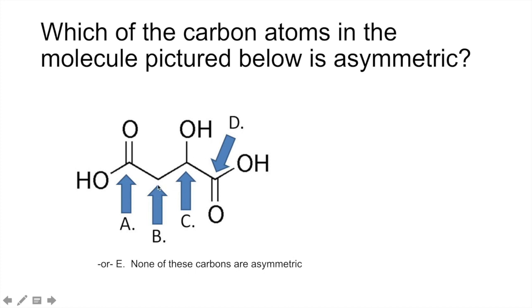What about carbon B? Carbon B is attached to this carbon in a carboxyl group here, and this carbon, which is attached to all of this here. So those two are not the same, but it still has two bonds that are not drawn in, which are each going to a hydrogen atom, and those two hydrogen atoms are equivalent, so that carbon is not asymmetric. That leaves us with carbon C here.